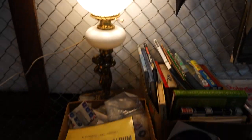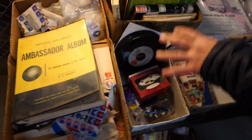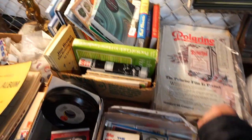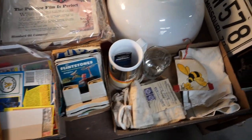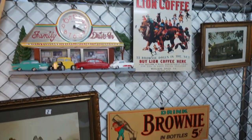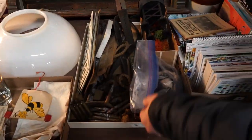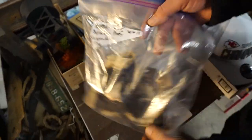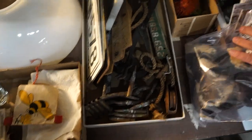Late 80s, early 90s. Bunch of stamps, bunch of reference books, sports stuff, there's cards in here, neat old ads, cool little Viewmaster, all this neat stuff. There's Mark Twain's birthplace. These are some parts of, it's like bomber jackets and stuff, suspenders, I don't really understand. Just a funny little box, license plates, primitive stuff. There's some old ammo in there.